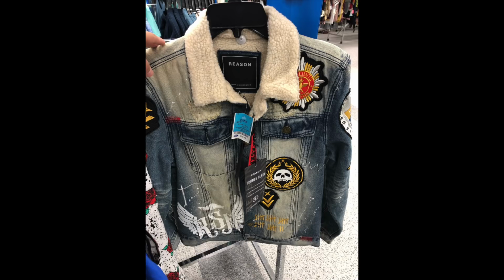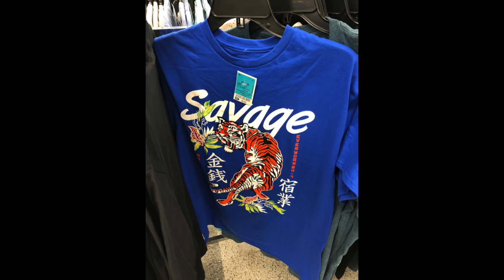So keep an eye out for this. They have a lot of dope stuff, and it's really cheap because not a lot of people know about the brand right now, or it's not so hot. I don't know what it is, but they got a lot of unique stuff, a lot of stuff with patches and stuff like that. So make sure you keep an eye out for those.